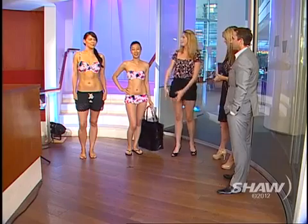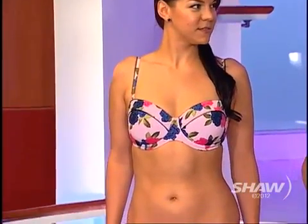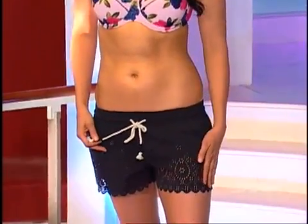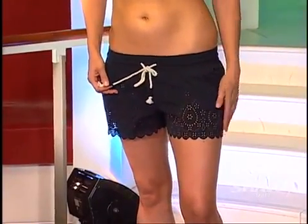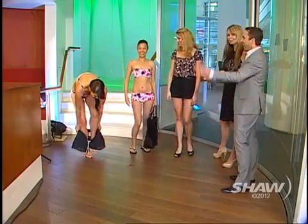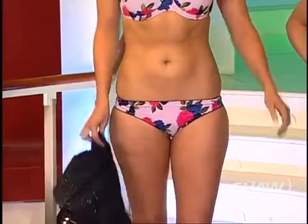And we've got the other style of top over here. Yeah, so this is the bustier. It's a little more lingerie inspired. And she's wearing these great little shorts by Roxy with the little laser cutouts there. They're so cute. That'll give you the best tan ever. Little dots. And the pants are off.